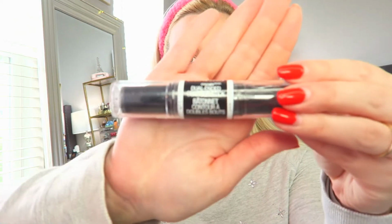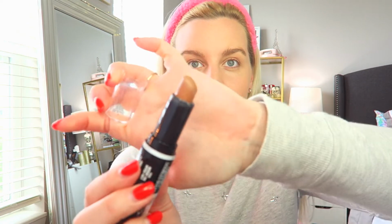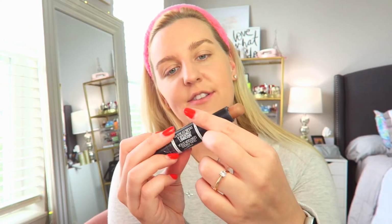And this is the Wet n Wild, what is this called? Dual Ended Contour Stick, and I love it. I've been using so many cream makeup products lately, and I just am so happy with it. So this is the contour side. I wonder if there's a shade for this. I am medium tan, so that is like my summertime color.